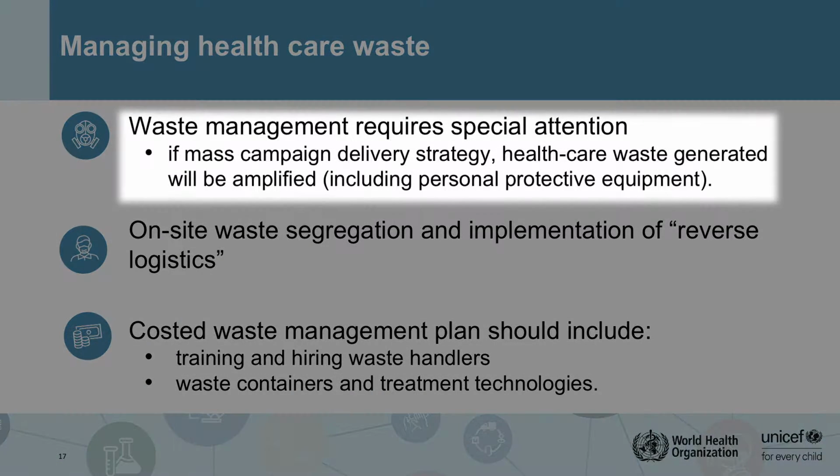Managing waste related to COVID-19 vaccination requires special attention due to the infectious nature of the virus and the potential higher volume of healthcare waste due to the mandatory use of disposable and reusable personal protective equipment and other hazardous materials.